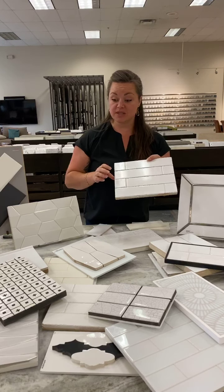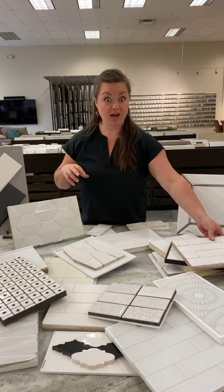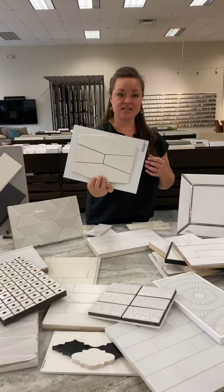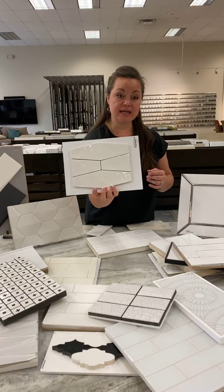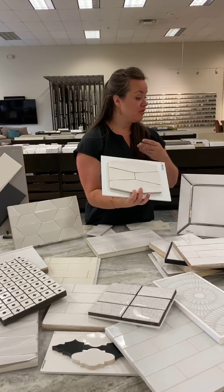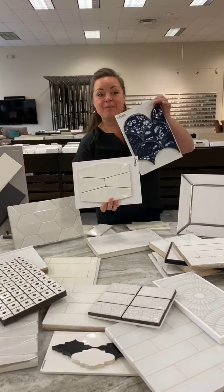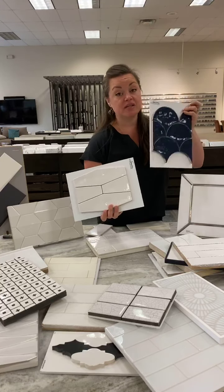Then we go from something as simple as your brick format to then playing with shapes. I love playing with shapes because it takes your classic white space and it jazzes it up. You get to play with shapes, the elongated hexes. I know this isn't white, but we have a lot of these that are in the shell format. I'm seeing so much of this.